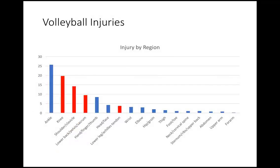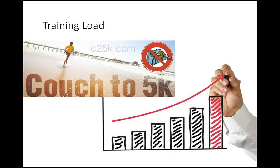Cool. Going back, I showed you this graph earlier, but what you'll see is that in red are our overuse injuries, versus in blue are acute. Our acute injuries are the ankles, hands, and thumbs, with the head and face being concussions. So we've checked all those off. Our overuse injuries are the knee, shoulder, and lower back, and we've gone through those as well. Now I'm going to get a little more into the overuse stuff.